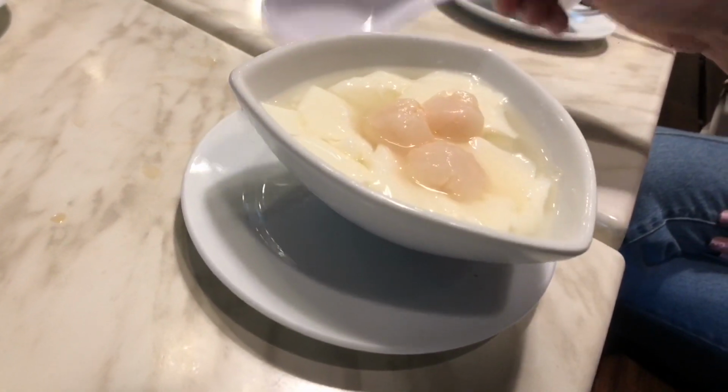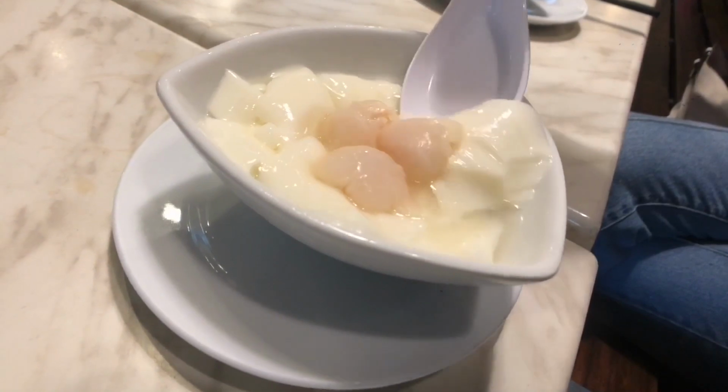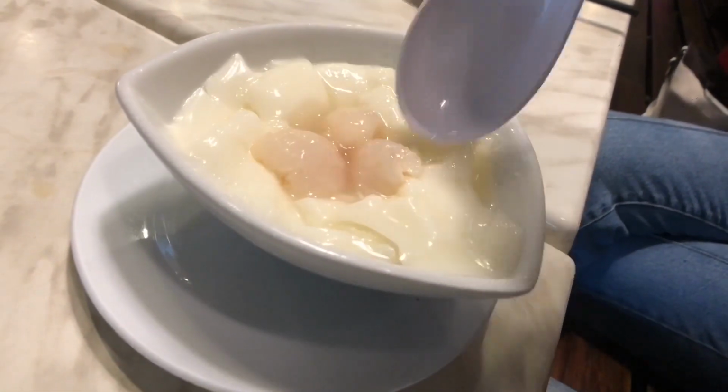We had a thoroughly enjoyable meal. But what makes this meal even better is dessert, because they have the best almond jelly with lychee in town. Oh my god, the flavor coming out of this almond jelly, the essence of the almond is just unbelievable. It's so flavorful, plus the jelly itself is so delicate.